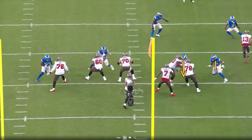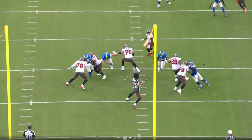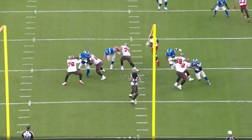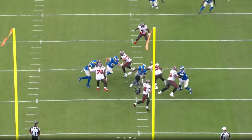You can see him read it and then loop inside. But I want you to watch how much space and ground he covers laterally down the line of scrimmage right here. And then right there, you can see he avoids the blocker, Mason, the right guard, with that lateral step. Look at the ground right there he covers from left foot, 1, 2, right there. And then he gets low, dips under the hand.